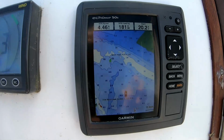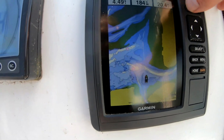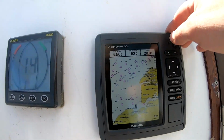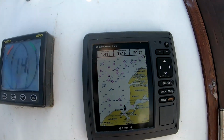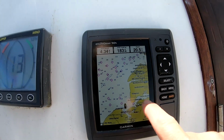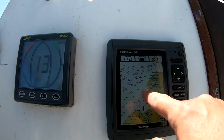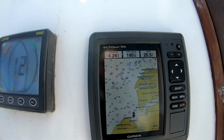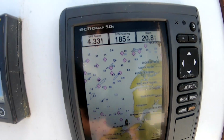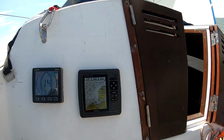I'll highlight the plotter. You can see where we are. If I zoom out, this is Brightlingsea just here. Mersey Island, River Blackwater, and we want to go here if we can. It's the River Crouch. The little one at the top of it is the River Roach. And there's a little anchorage off of there called Yokesfleet that's very popular. We'll try there for the night.